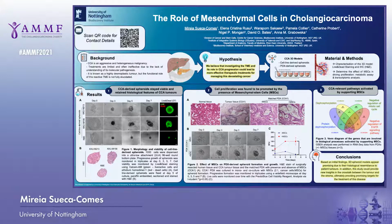We have characterized these models by live/dead staining and H&E staining. And we've also determined the effect of mesenchymal stem cells in driving proliferation by metabolic assay and transcriptomic analysis. We've done quite a lot of work, but today I will only be showing some of the main findings.